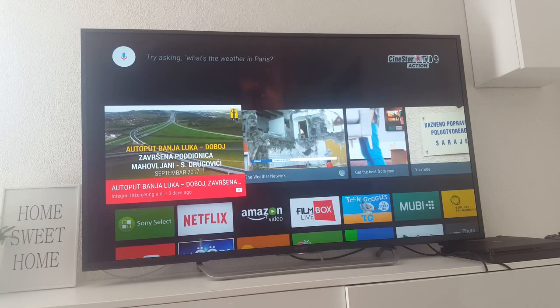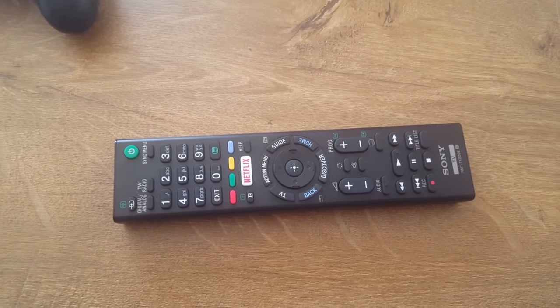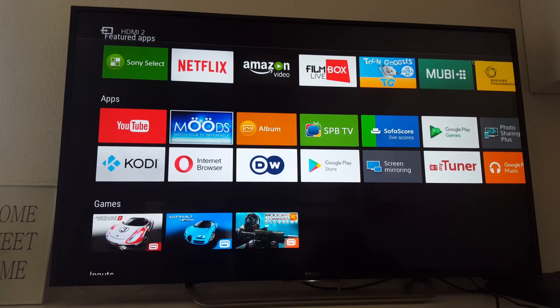The smart features. The Sony XD7005 is Android TV, which is easy to navigate and has a lot of built-in applications and also a lot of applications for download. The remote controller included is basic and works well. This TV is great for watching YouTube videos and surfing the internet. It has built-in Opera internet browser, which works really well.